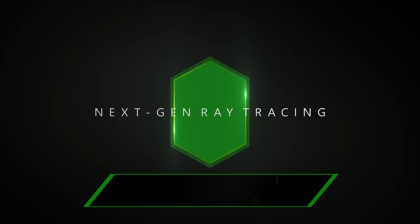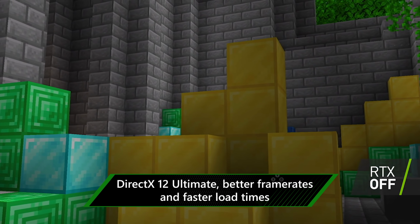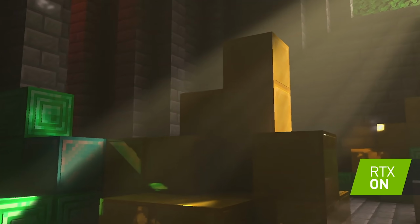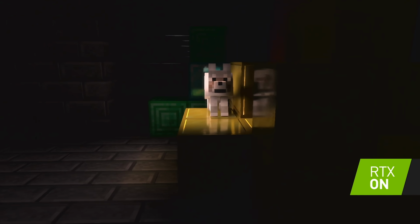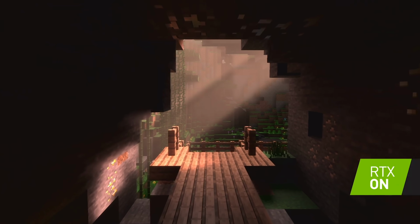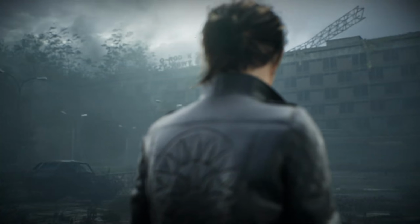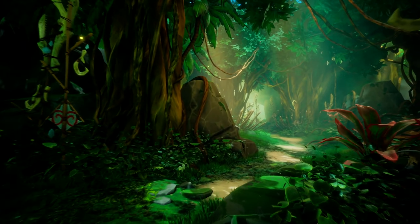Some specifics that we know are included under the banner of optimizations include hardware-accelerated DirectX ray tracing, which is a first for console by the way, giving players the chance to see games with more dynamic, realistic environments. There'll be true-to-life lighting, accurate reflections, and we'll be able to hear 3D spatially accurate acoustics in real time. Take the upcoming title Call of the Sea as an example.